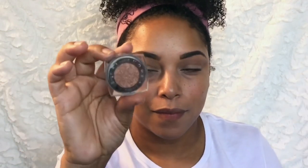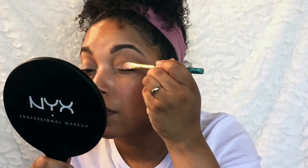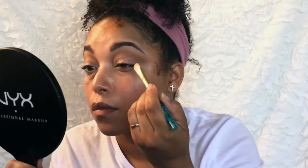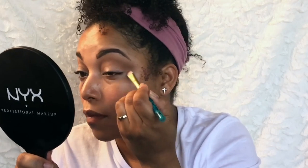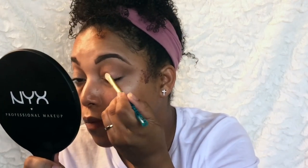My favorite pigment. Just spraying some, this is Amber Light? No, Amber Rush. I'll put it down below. Y'all, you know I can surely mess up a name, okay? But this is one of L'Oreal's loose pigments. One of my favorites. It's a cult favorite among a lot of YouTubers, too. So I'm just patting that on my lid. Y'all know I love some shimmer on the lid.